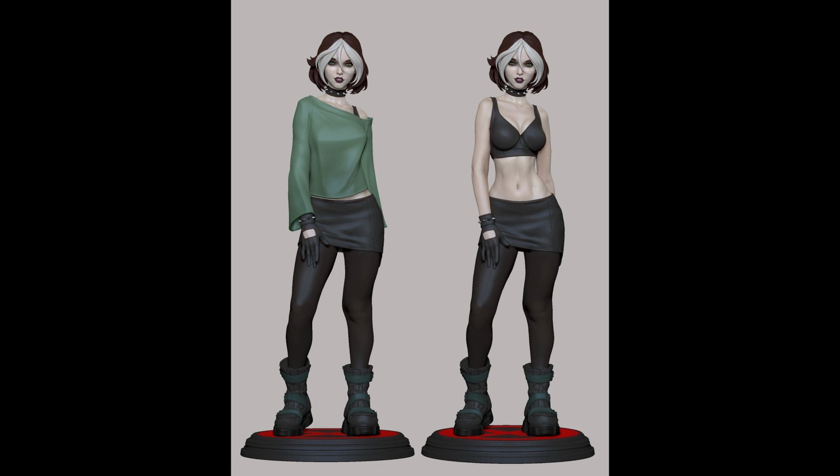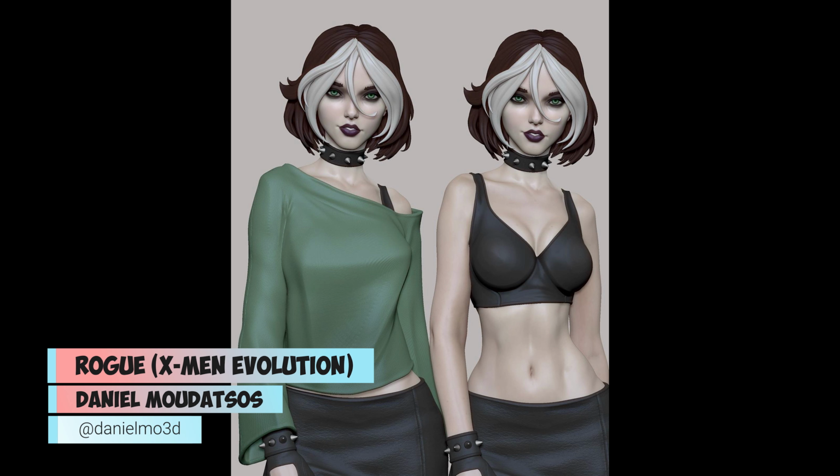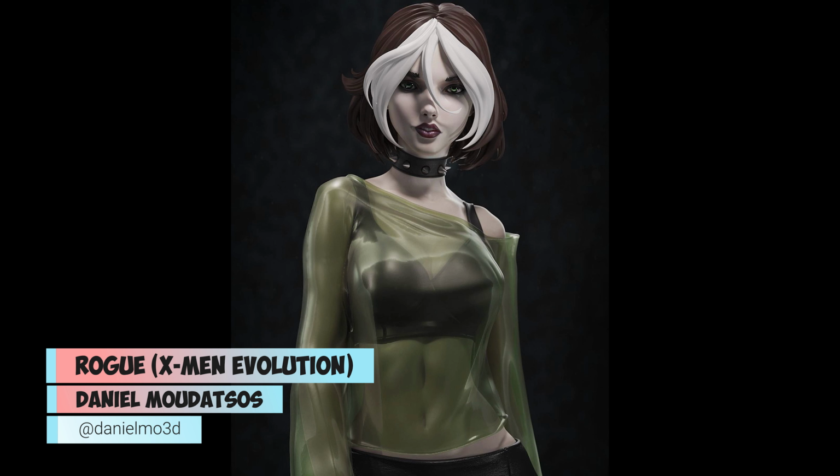It's like getting the actual photo of Rogue from the comics. Definitely a great sculpt on this Rogue. Very casual looking, great portrait, love the sculpt. This 3D art of Rogue from X-Men Evolution is sculpted by Daniel Modastos.